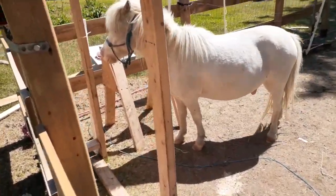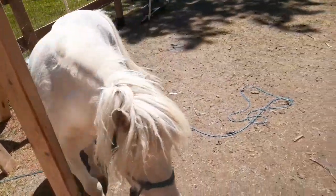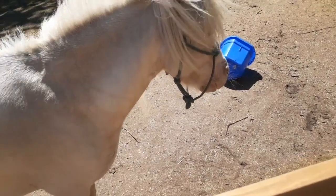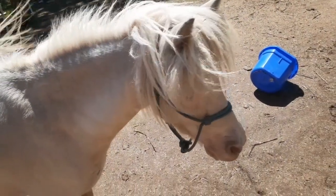Right, Shadowfax? You're a pinto. You are. He is genetically a pinto. I've had some people argue with me. He is a pinto, I swear. It's just, you know, lethal white kind of took over. So, he's a pinto, I promise.